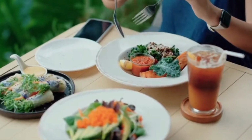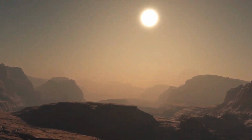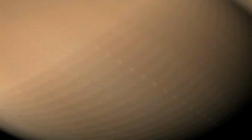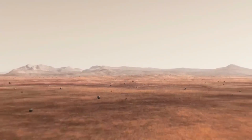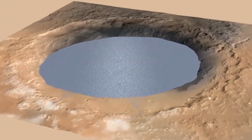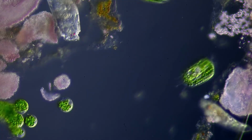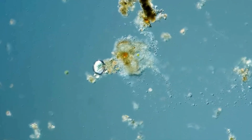The ingredients for life are surprisingly simple. Liquid water, energy from the sun or chemical reactions, basic organic molecules, time. Well, Mars had all of these early in its history. A thick atmosphere, warmer temperatures, liquid water pooling in vast basins like Utopia Planitia. If life emerged there, even simple single-celled organisms, they would have faced a slowly dying world.